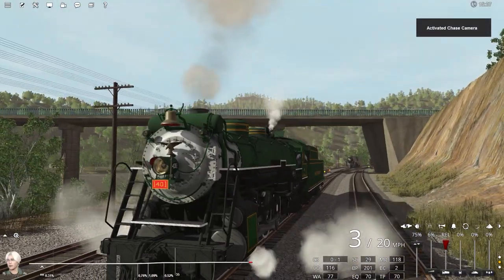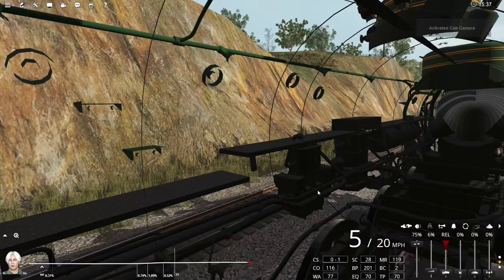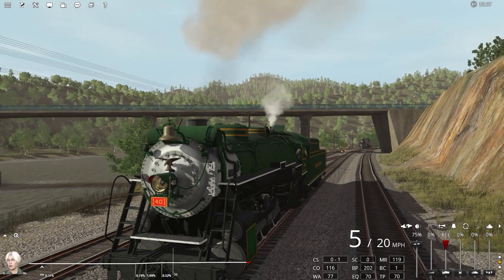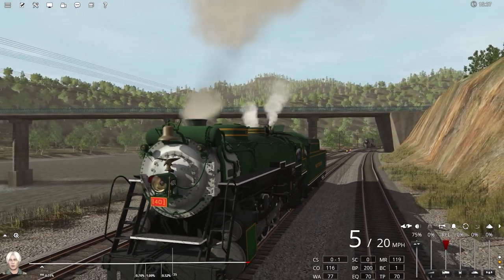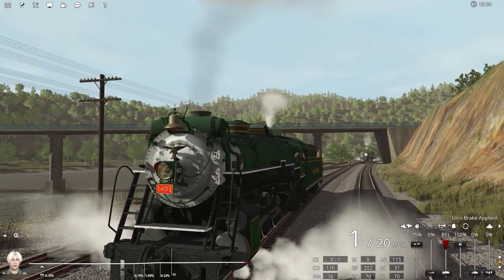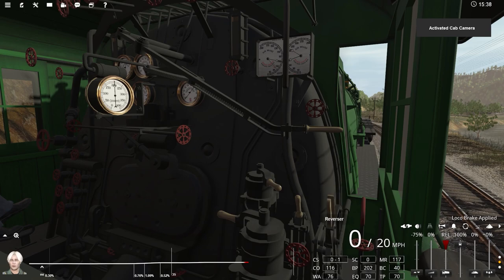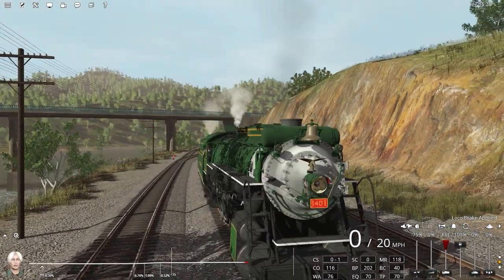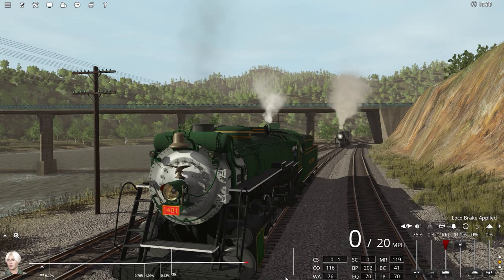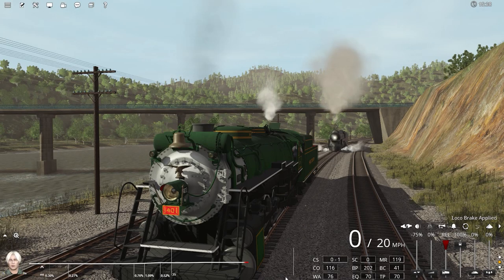What I'm going to do is pull forward enough to where 611 has enough space to couple up to the Crescent. As soon as 611 clears, we're going to back up and get 1401 ready to head to the roundhouse. It was like the old days where Norfolk and Western pulled some of the Southern trains across their line.